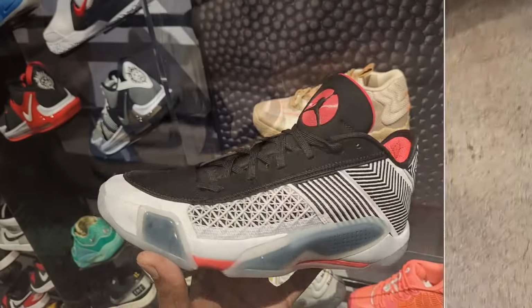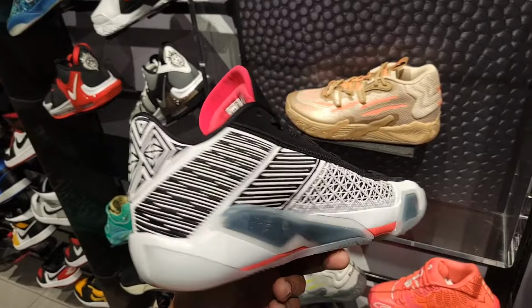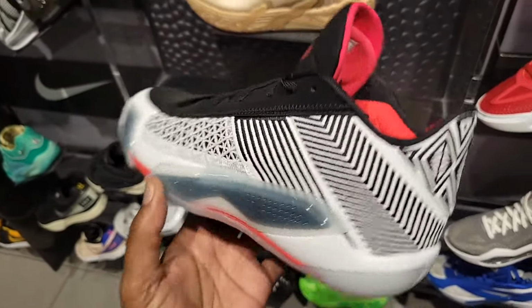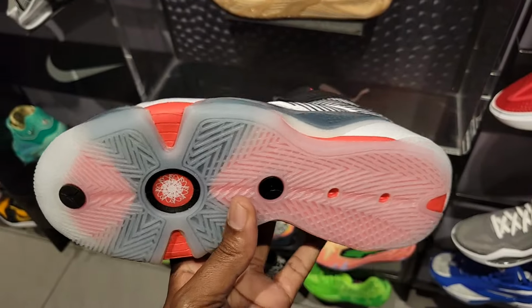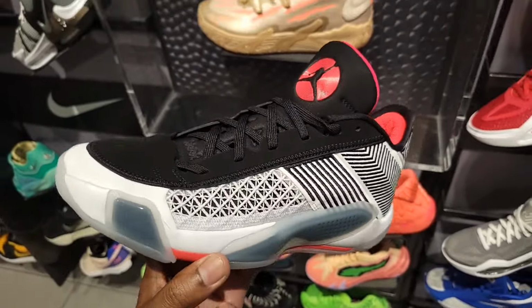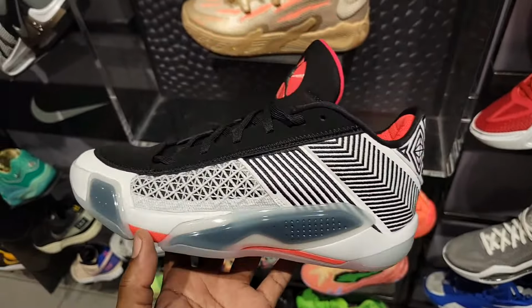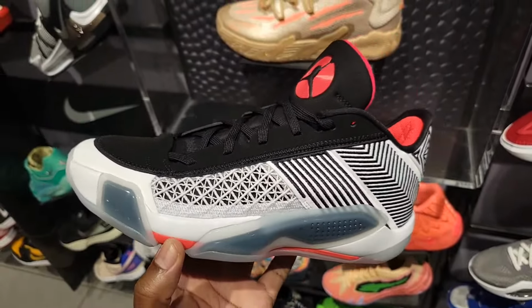Obsidians. Stopped by Foot Locker briefly, see what they had here on deck. First time seeing these 38 Lows in store. Last time we saw them was at Nike, but it was a return. They got a full size run left of them as I was talking to one of the guys who works here. Pretty clean. Let me know if you guys are a fan of the 38 Lows.